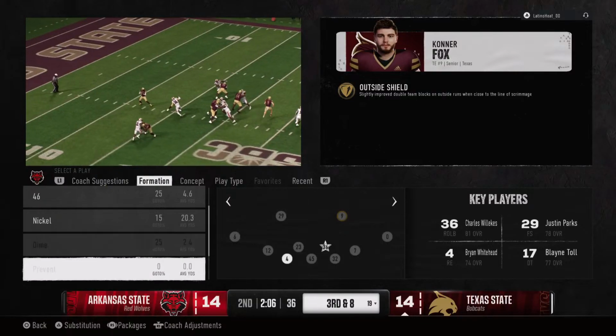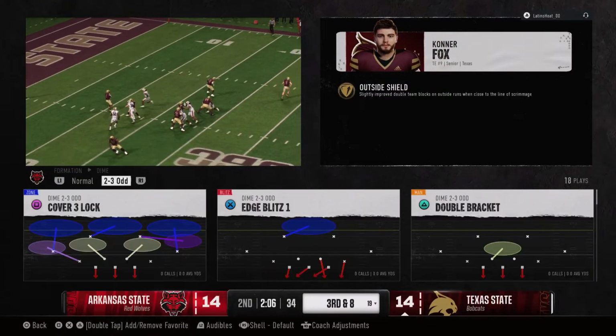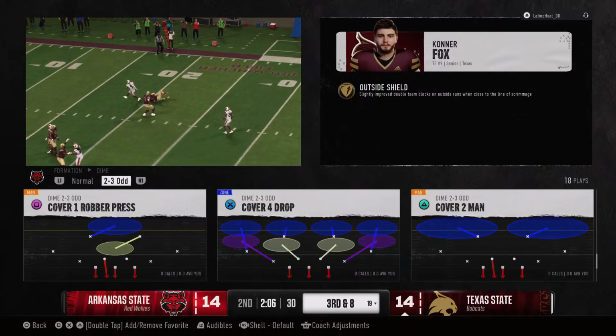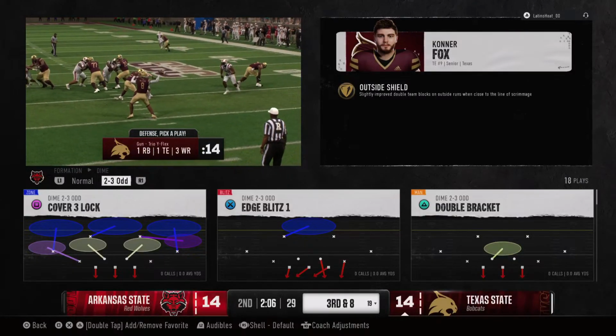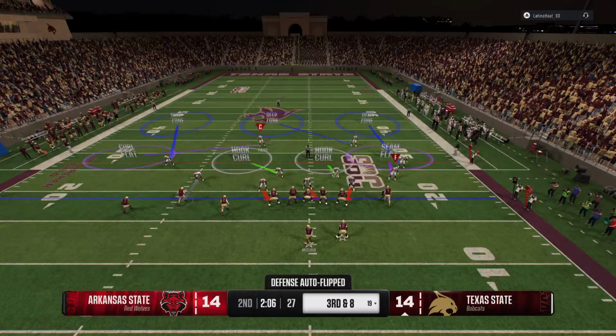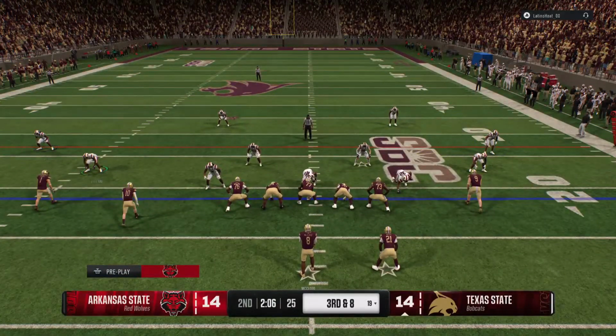Hey, man, if you're going to force incompletions when the QB's thrown to the tight end, you better be physical. Nice job with the hit, forcing that incompletion. It's 3rd down now, and they ought to be able to get off one more play before the 2-minute warning.